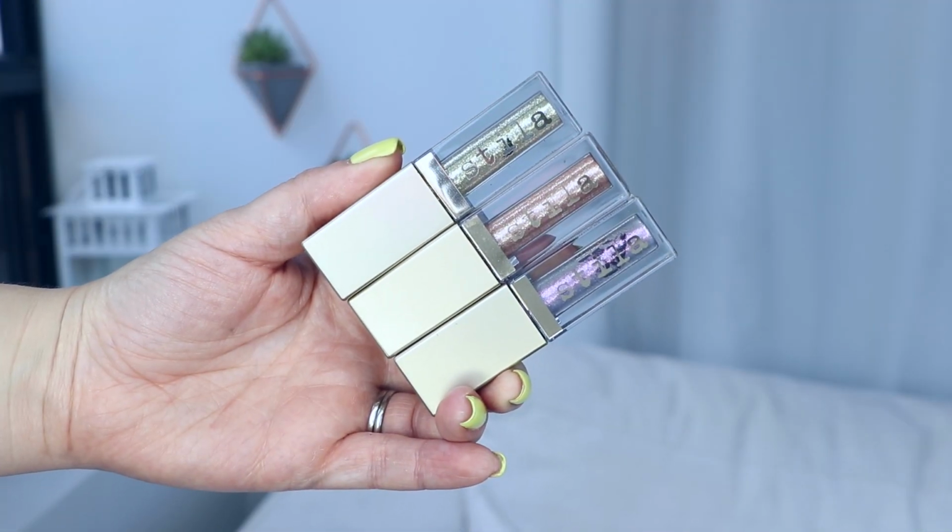Hi everyone! Today we're talking about my July favorites, and I'm going to kick this off with probably, I've mentioned this so many times before, but I'm mentioning it just because it is probably the easiest eye look that I create throughout the summer, and it involves the Stila Glitter and Glow liquid eyeshadows. I can't get enough of these.